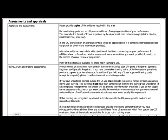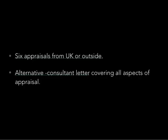I cannot say this enough. This is probably the most important section of your application form, one of the most. So do go through these and the criteria very carefully. You need a total of 6 appraisals, one every year.